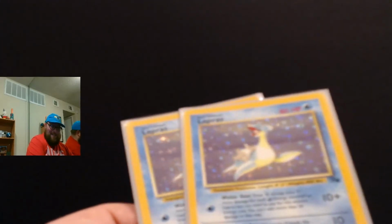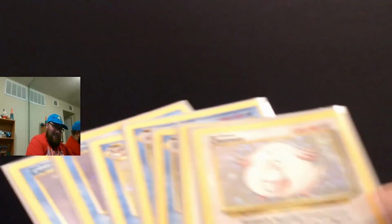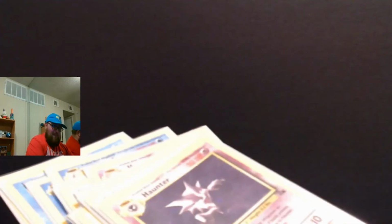So these were just sitting in a sleeve, in a 3-ring binder. How they didn't get even more destroyed, I'll never know. But these are probably the 3rd reason I wanted to make this video. The Latios and the Latios, obviously, of course.